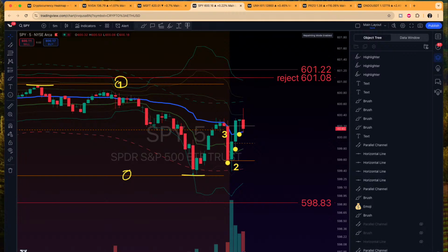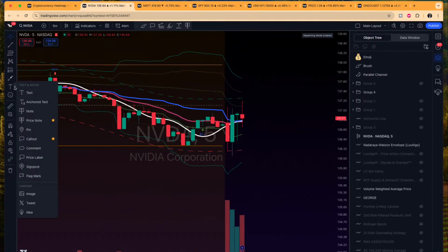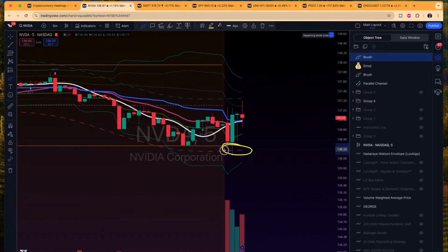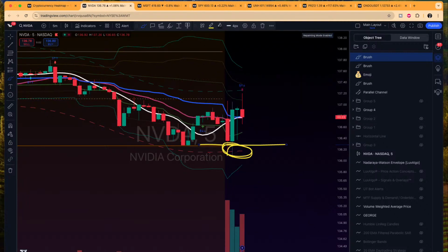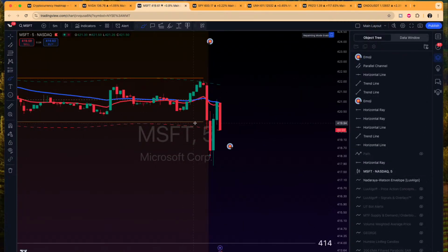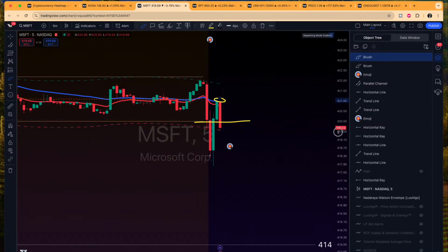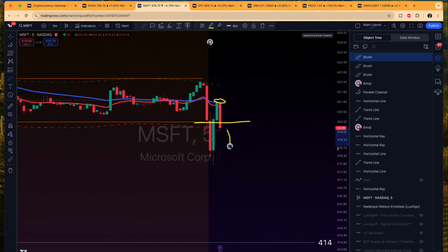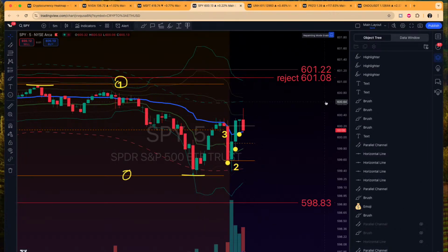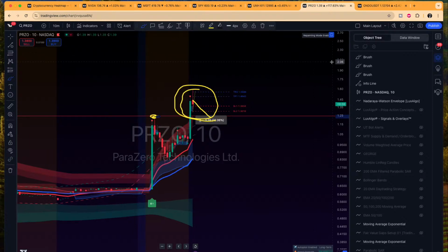If you didn't get into Microsoft or NVIDIA, yes, we're waiting on some confirmation. We want to see our prices cross here. Give me a minute, I'll show you. So yeah, we're waiting for a candle to open and close beneath this structure here. Microsoft's looking pretty good. We got rejection here at the moment, but again, we want to see a candle close and then a continuation here. Let's check our PRZO. It sort of slowed down.